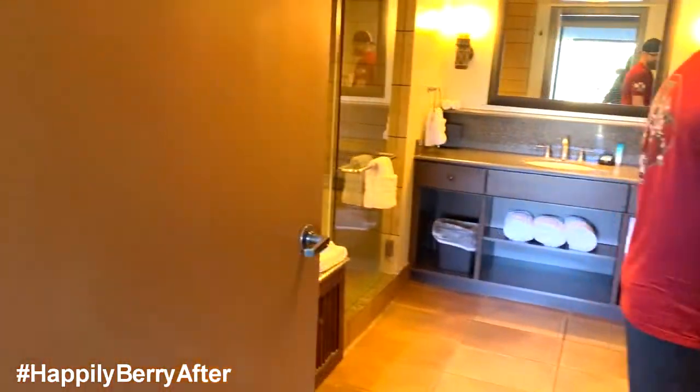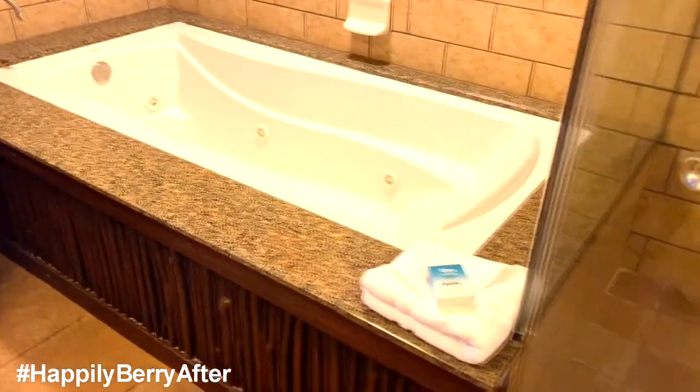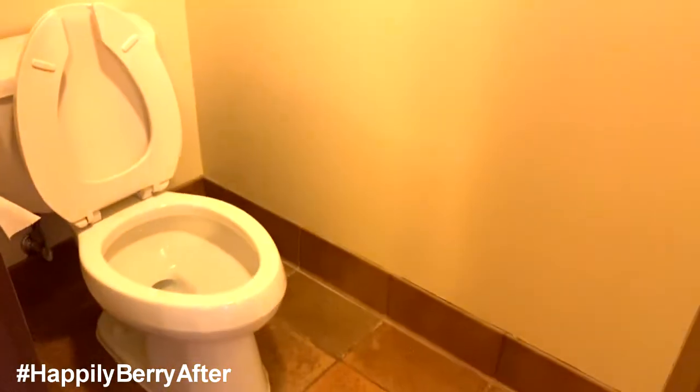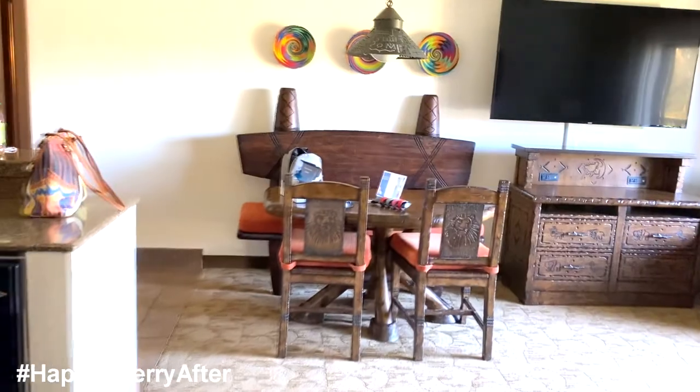We have another bathroom here. Look at that shower. Then we have a tub. Then we have the sink area, vanity area. Then we have the second bathroom here. Then we're gonna walk out back into the living area, and then we're gonna walk over to the second bedroom.